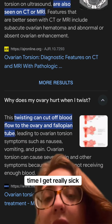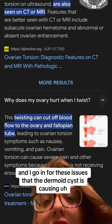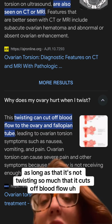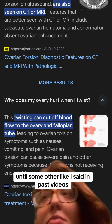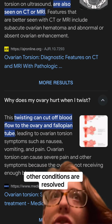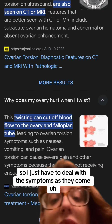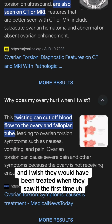Basically, anytime I get really sick and I go in for these issues that the dermoid cyst is causing, as long as it's not twisting so much that it cuts off blood flow, they're just not going to remove it yet until other conditions are resolved, like I said in past videos. They will then remove it. So I just have to deal with the symptoms as they come, which is frustrating because I've already been dealing with these for so long, and I wish they would have been treated when they saw it the first time.